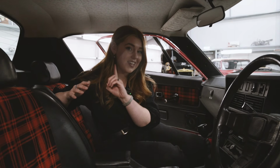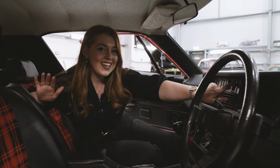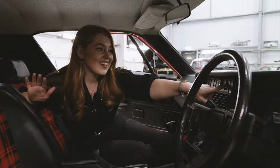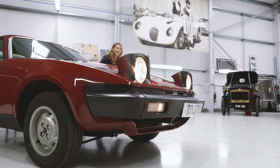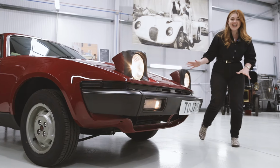Now one of my favourite things about this car is the pop-up headlights. And with just the flick of this button here, it pops up the headlights at the front. Let's go check them out. And here they are. I just really enjoy them.